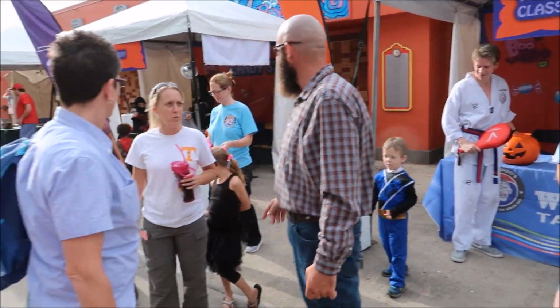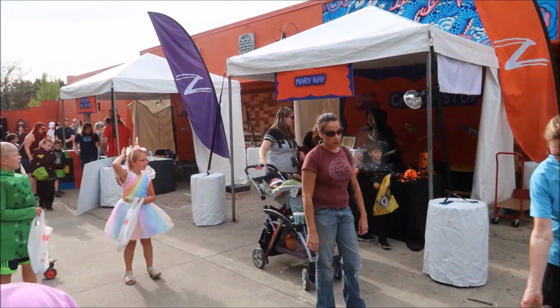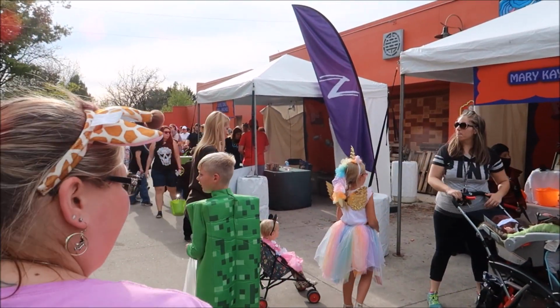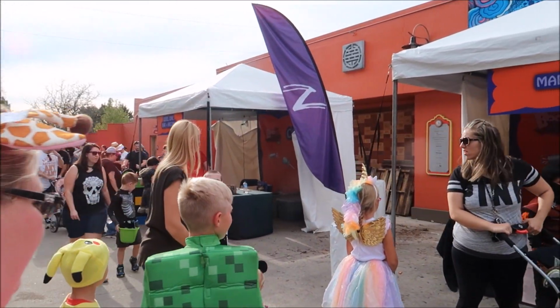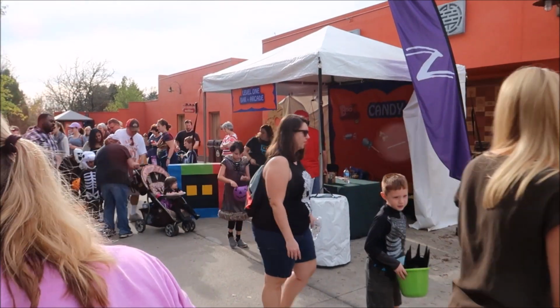So for Boo at the Zoo, they do have all these little tents set up where you could get candy for your kids and everything. We're not focusing a lot on the Boo at the Zoo stuff. Just, that's his first time to the zoo in general.